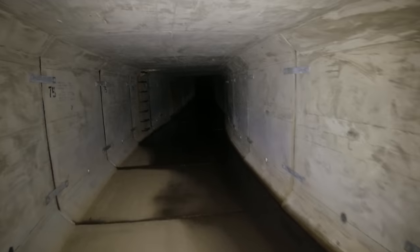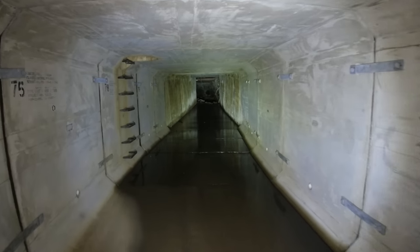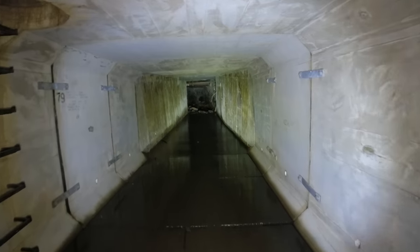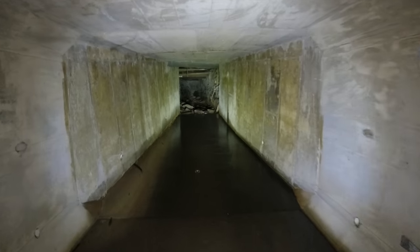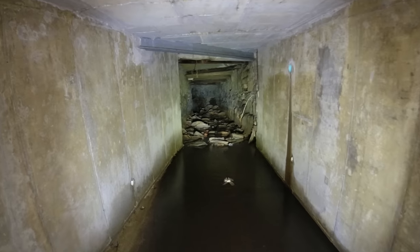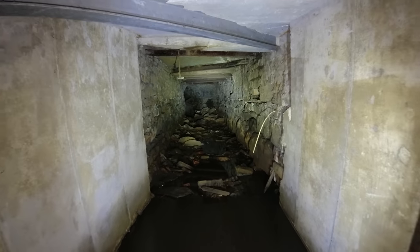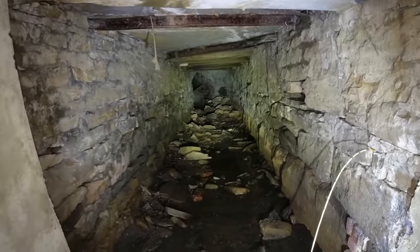All right, ooh, whoa. This really changes up here in a very creepy fashion. I think we're coming to the original old ruins of this culvert. Whoa. Holy crap.